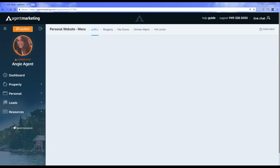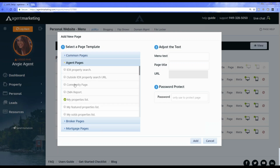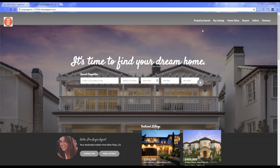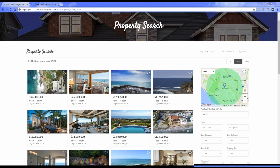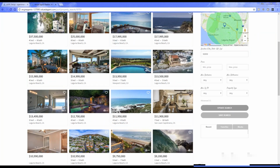Let me just add it on here real quick. Pretty sure it's going to be the same style, but let's check and see just so we're sure. All right. So with the property search, I'm pretty sure. Yeah, so the property search is going to be the exact same style, and then it's going to change the font based off of what you had chosen. But it's going to be the exact same style for all the website options.